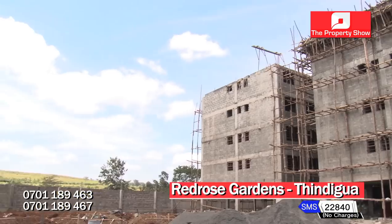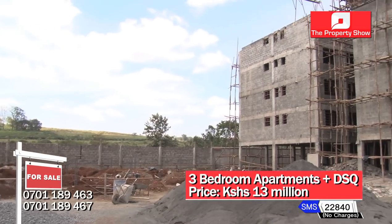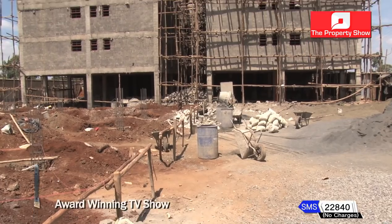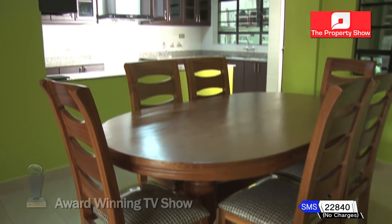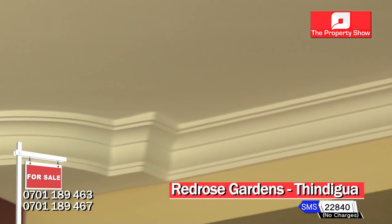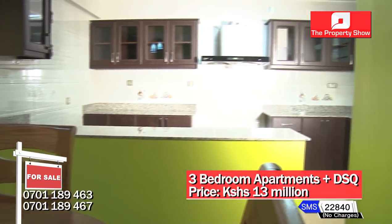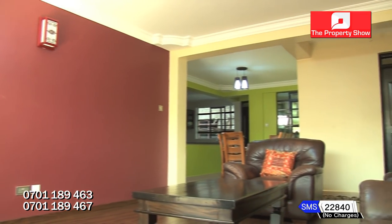Other amenities shall include installed solar panels for water heating, in-house gym plus a social hall, perimeter wall with electric fencing and CCTV cameras for security, connection to the Nairobi Water Mains water supply, an underground 60,000 liters water reservoir tank, plus extra 1,000 liter water tanks for each unit. A total of 90 parking spots, providing 2 per unit and extra ones for guests. Power backup generator for the common areas. This project is expected to be completed by December 2019.